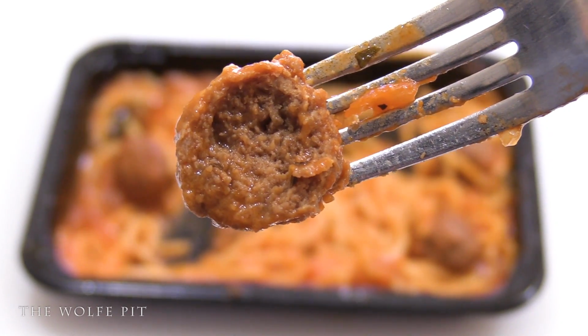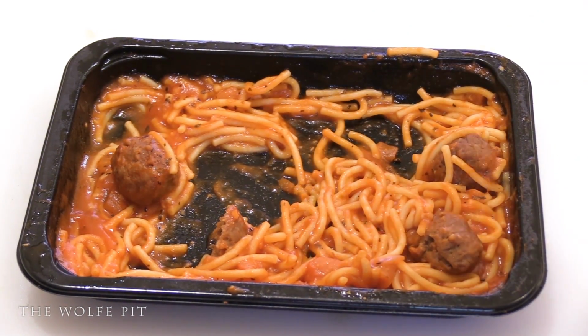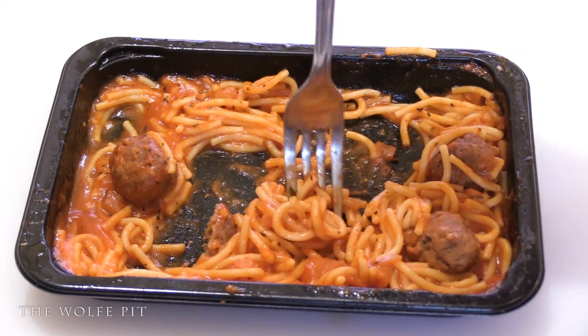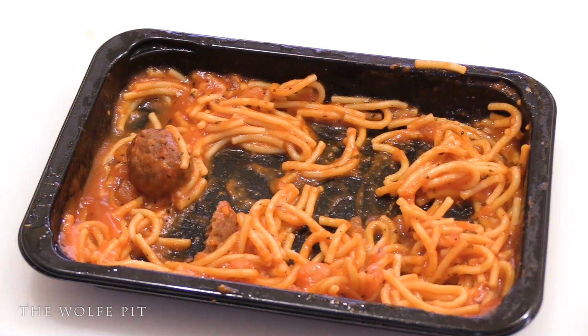Finally, it was time for a bite of spaghetti and meatballs together. And again, just like the oven version, it was pretty darn tasty. The only real difference between the two is the microwave version was a little saucier.